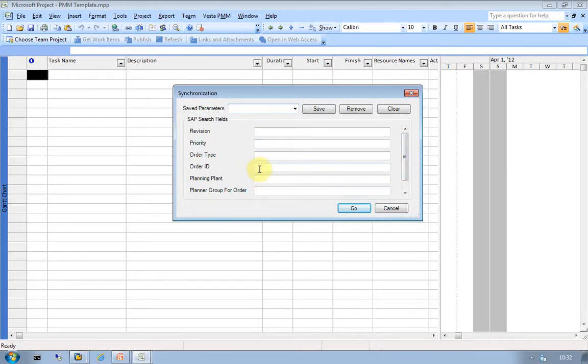Now let's look at the individual parameters. If I, for example, want to select all the orders of a particular order type, I can do so by simply entering the PM01 order type.